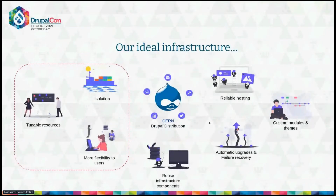First of all, let's imagine for a second how our ideal infrastructure would look like. Already we know that we want these features here on the right: reliable hosting, custom modules, automatic updates, failure recovery. To some extent, the old infrastructure was still providing these, but maybe we could improve. Ideally, in order to minimize our rate of accretion of technical debt, we would also want a high degree of reusability between infrastructure components.